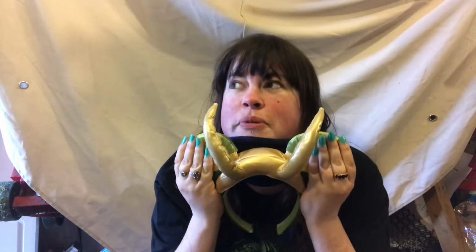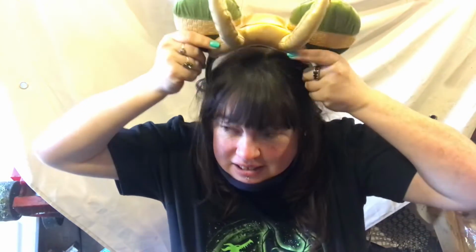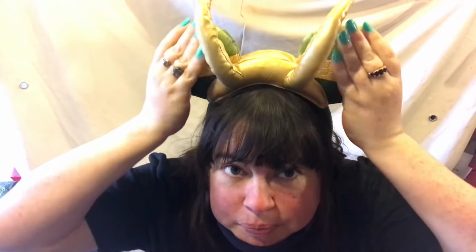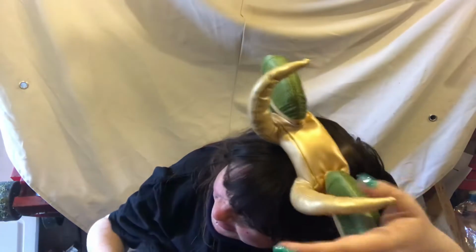This is probably the most expensive one I have. This one I didn't buy, but again, my best friend bought me it, and this is my Loki one, and I love it so very much. Hello, we have a cat. So yeah, I really, really love this one.